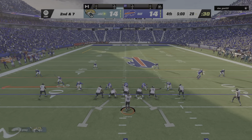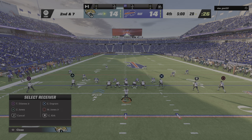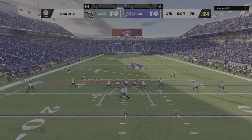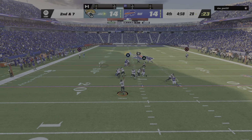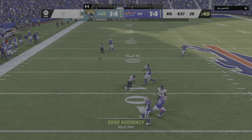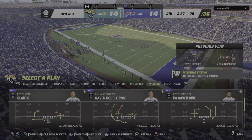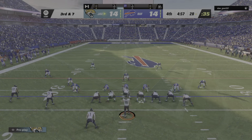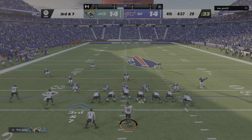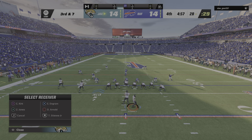Here's 2nd and 7 now from the 28. Lawrence will throw. And that is incomplete. They certainly thought he had an open look beyond the 1st down marker to his receiver, but they just couldn't connect, and that will send them back to the drawing board. The Jaguars on 3rd down. They've been good, 3 for 4 thus far. This is 3rd and 7.